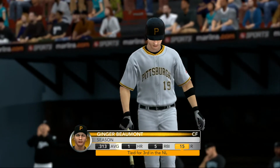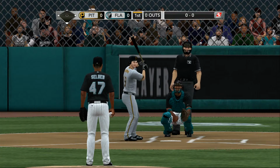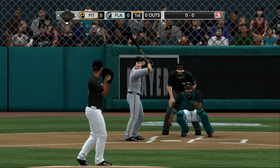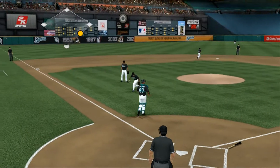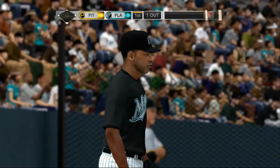Now their rookie center fielder, he'll be receiving the first pitch of the game. He squares around and he gets this one down. Number 47. And we get our first out of the ball game.